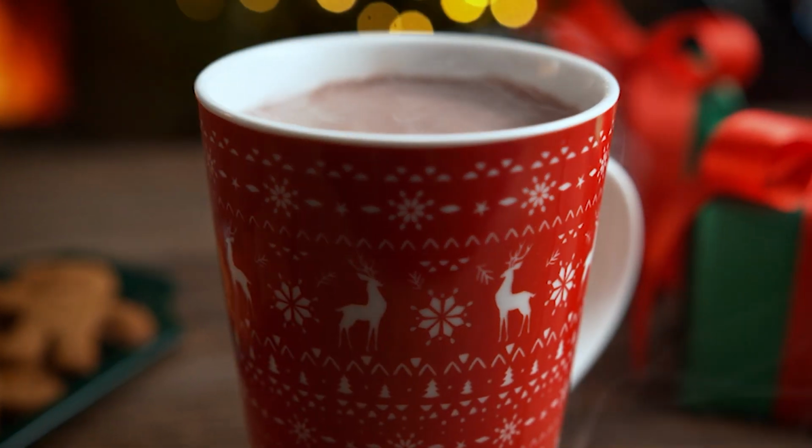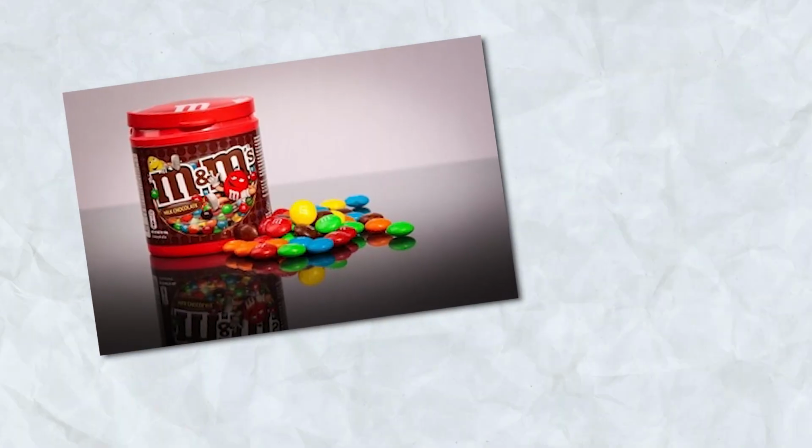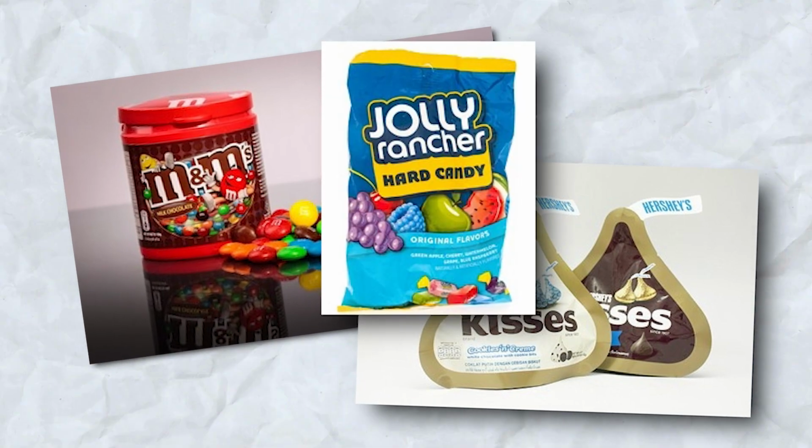Not to mention, the Meltable category is so profitable just because there are so many holiday events during the Meltable season, right? This time period opens on October 15th, which is about two weeks away from Halloween. So you're able to take advantage of sending those Halloween candies, such as M&Ms, Kisses, Jolly Ranchers, or anything you can think of that's consumable and could potentially melt. I mean, it's just crazy that you can take advantage of all these seasonal things, right?